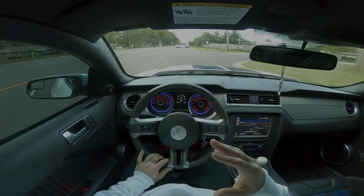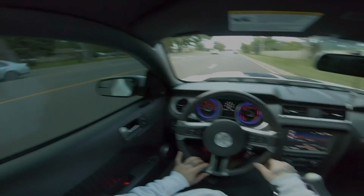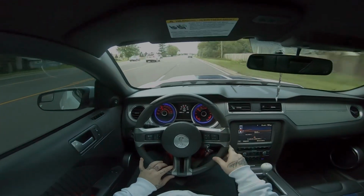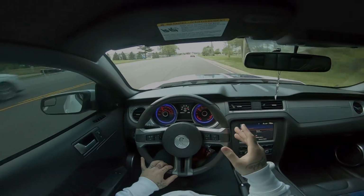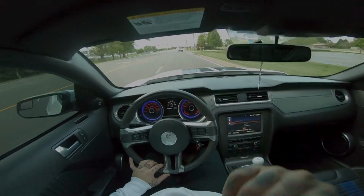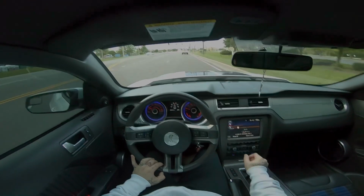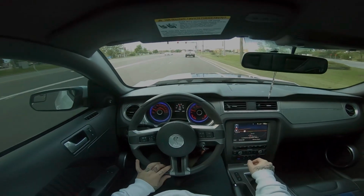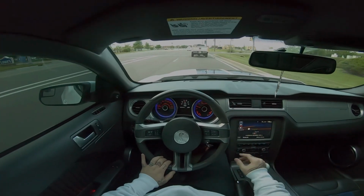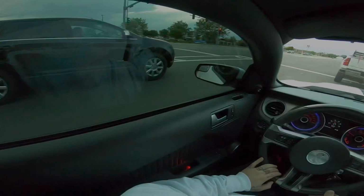I absolutely loved that car. I sold it to a cool guy in Tennessee. We still remain in contact. It was a great car overall. But I had a yellow 2011 Mustang that meant the absolute world to me, and it just didn't feel right inside of an S550 Mustang. So I backtracked, and I knew if I was going to backtrack that I had to get a Shelby. So onto the things that I do like about the car.